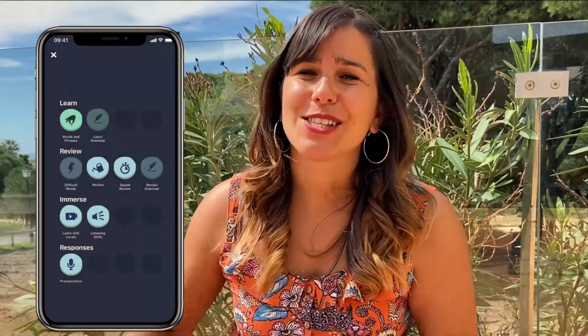It gamifies your learning just like Duolingo, which is really fun, and I especially love the Learn with Locals feature where you get to hear locals speak pretty colloquial phrases, because you know I'm all about learning the Portuguese that you actually hear in the streets, so I think that's a really nice feature of Memrise. I also recently discovered this Explore option where it lets you capture pictures of things with the camera on your phone, and it will then show you the vocabulary for that exact thing. Pretty cool.